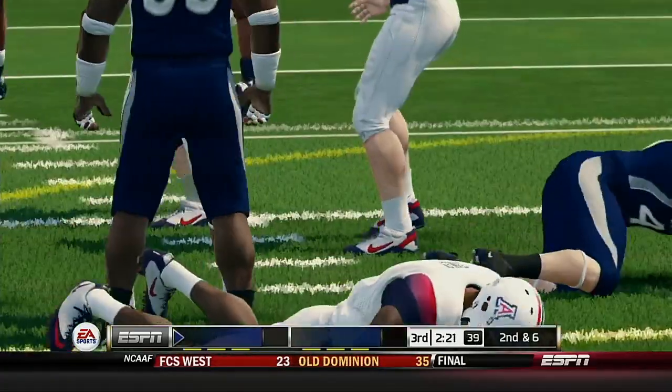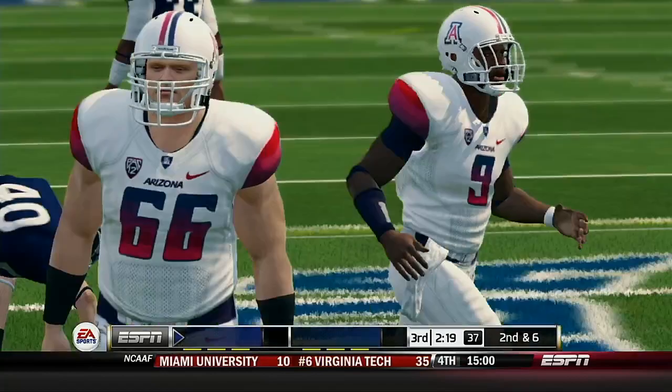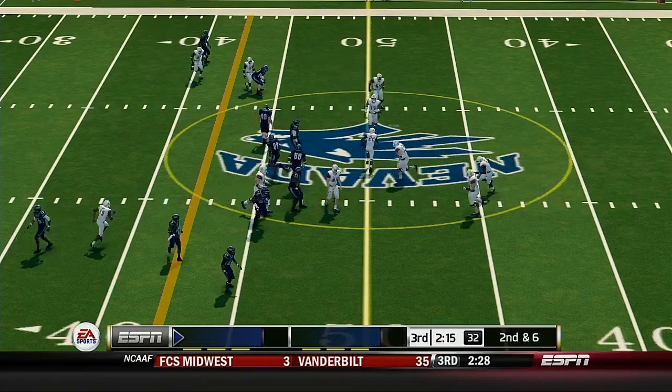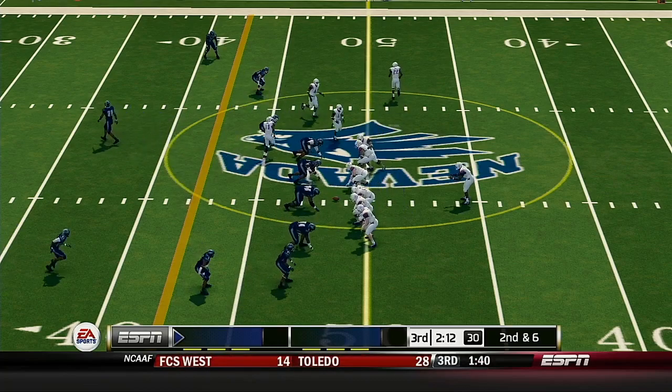Nice run, and he's brought down. Around 4 yards there on the quarterback keeper. That makes it second and six. Right, right, right. Four down. 49 to Mike. Watch 49.